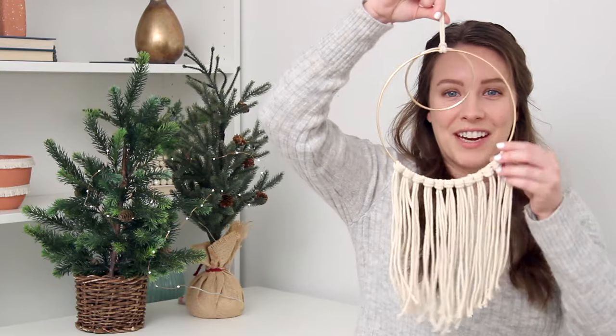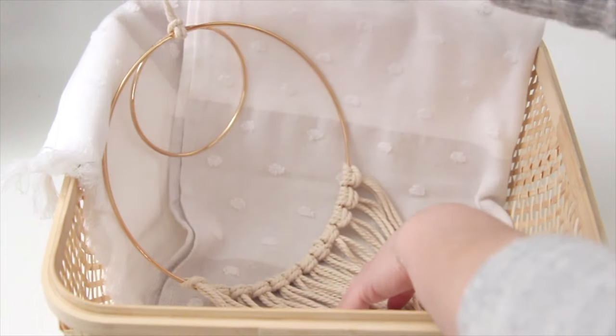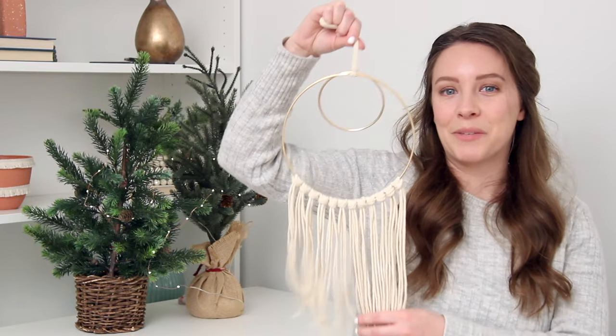So here is my finished wall hanging. Like I said, it is very simple, but if you do have a friend who likes that bohemian style, this is going to be a really nice piece to give to them.